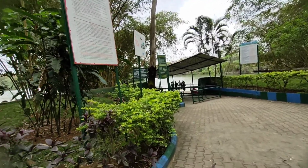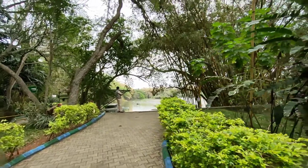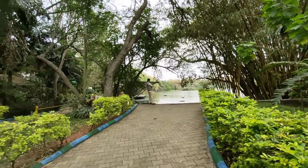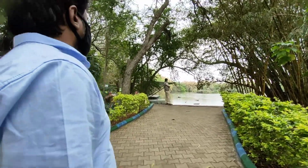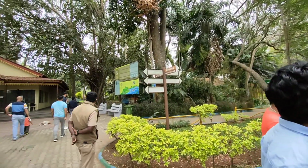So I have tried to cover so much, at least to show some few of the birds and scenery. And these are the two ways where you can get into the boat. And on this side there are lots of other parks where you can explore if you have time. So it's a huge park where you can explore and spend time for the whole day. But as we were in a hurry, we couldn't finish seeing the entire park. But what we really came for, we actually saw there and we were happy about that.